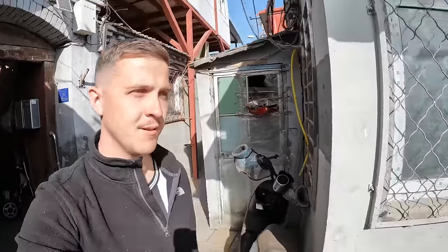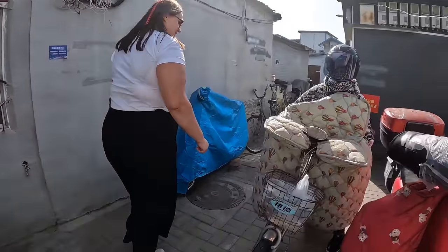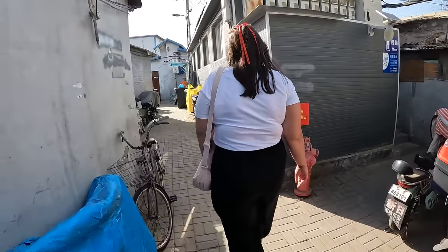Friendly people as well. Yeah, that's it. People that like living here. A lot of them, there's some pride in living in the traditional, the historic houses of the Beijing areas. Everyone's very friendly. Everyone's saying hello back and everything.